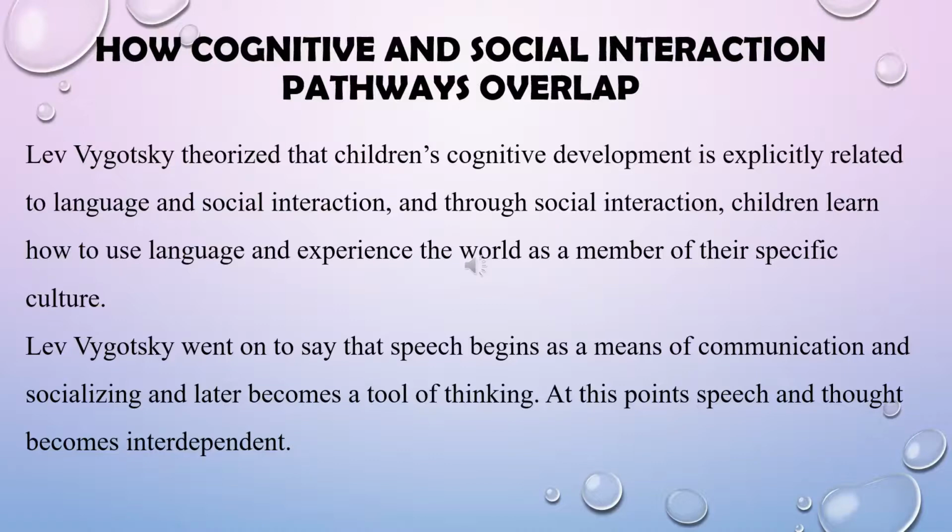When this happens, children's monologues internalize to become inner speech. The internalization of language is important as it drives cognitive development. He also believes that children use language to plan, guide, and monitor behavior. From the explanation, it can be seen that the two pathways are dependent on each other.